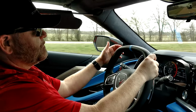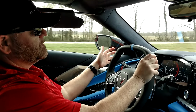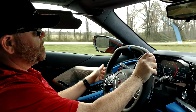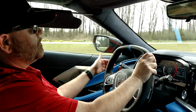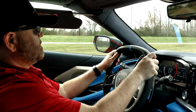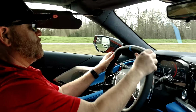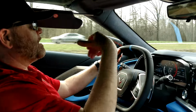Of course, this being a mid-engine design, they've pushed this cabin forward, closer to the front wheels, which is great. On the track, this thing's going to be a monster. When you turn, you're turning with the turn. Your hips are turning with the turn. You're not way behind the turn.